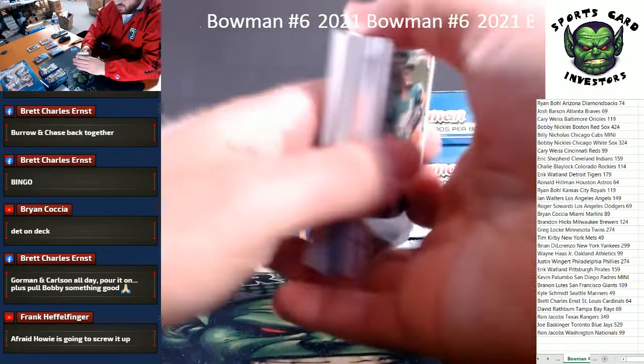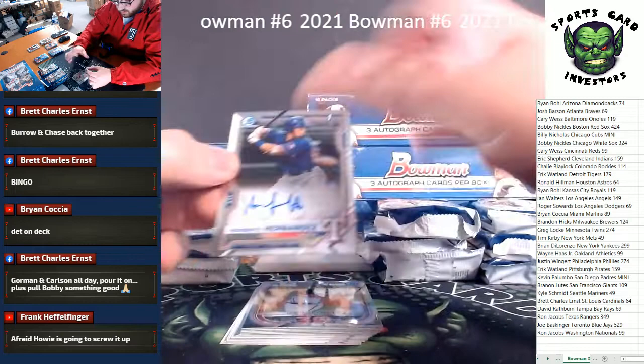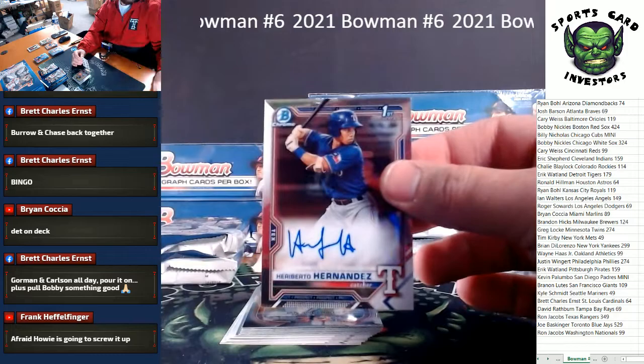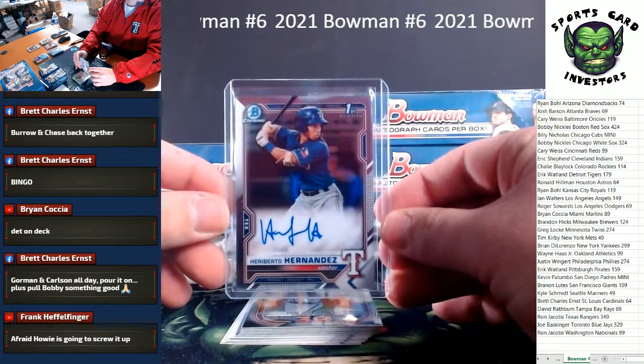Don't think about it. Casey Mize, and our first auto in this box is for the Rangers. Roberto Hernandez, first Bowman base auto. Going out to Texas Rangers. There we go, Texas.